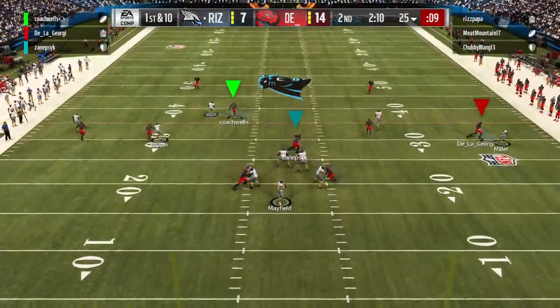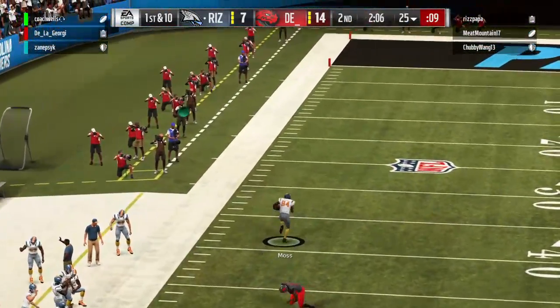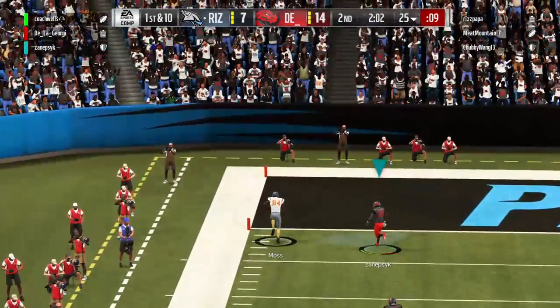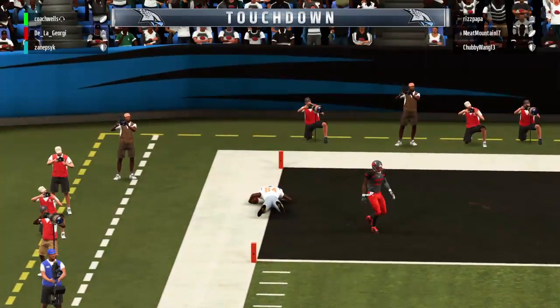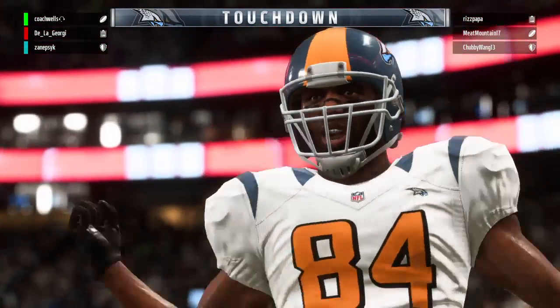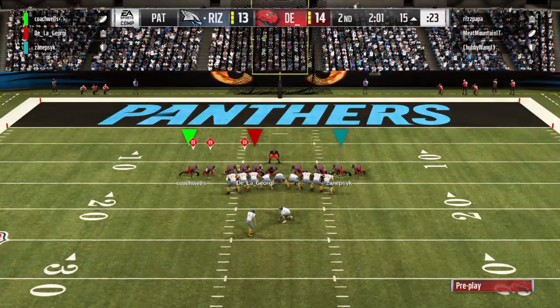A first down throw for Mayfield. Throw left side, complete to Moss. Touchdown! Randy Moss, 75 yards. And his guys are an extra point away from tying this thing up.